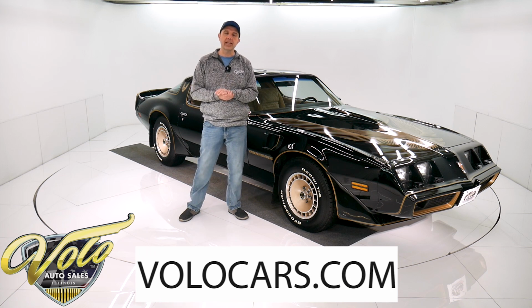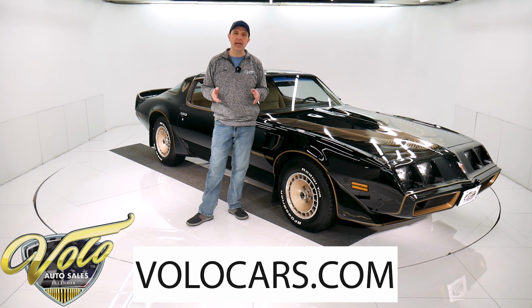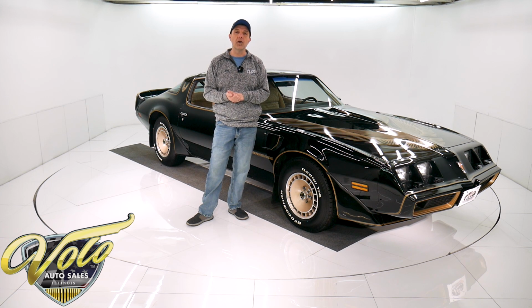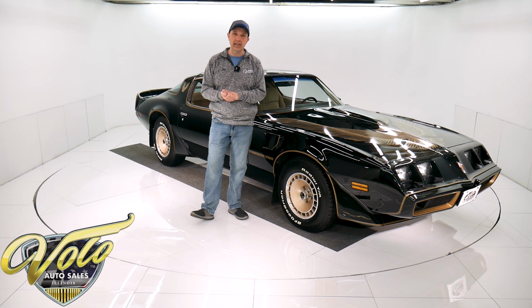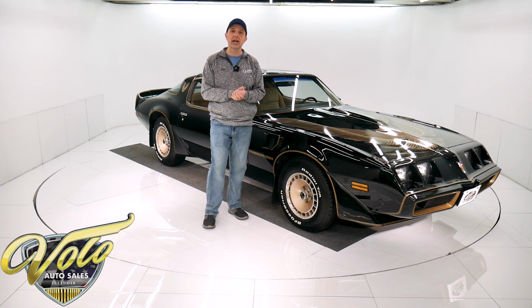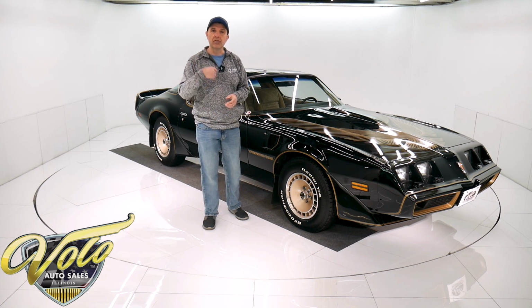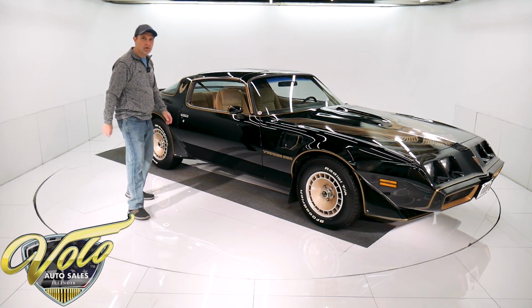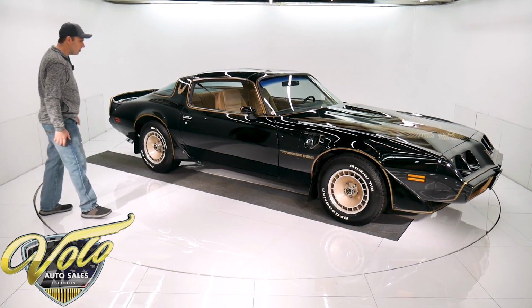So go to volocars.com. That's where you'll get the pricing, the specs, photos, top to bottom of this car. And you'll see there's a few hundred other collector cars all for sale on there as well. So visit volocars.com. Right now, why don't you join me? We'll go for a spin, and we'll see if we can keep the Smokies off our trail.